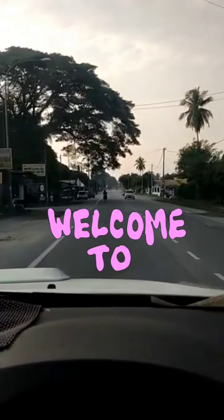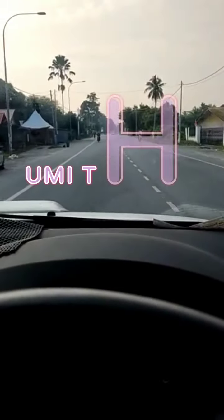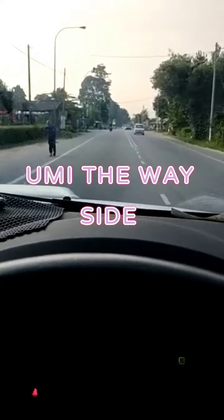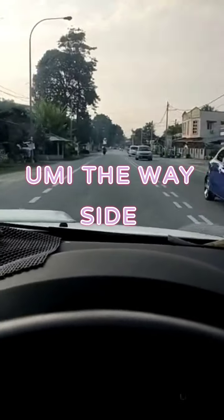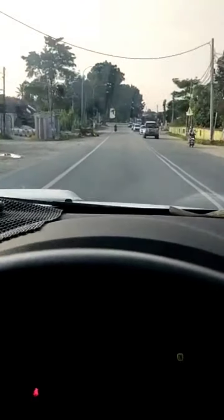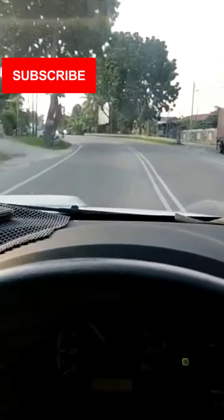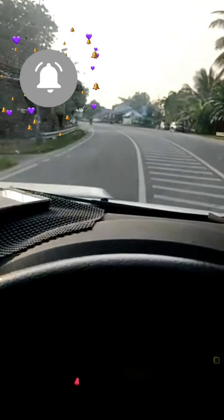Hi, good morning. Today we are going to the forest known as Gelam Forest at Beris Lalang in Bacok, Kelantan. It is a very unique forest down there, and it is wetland, and we will see what we can learn from there. So I'll take you there, and now we are passing through a road from Kota Baru towards Bacok, and we are going to Beris Lalang.